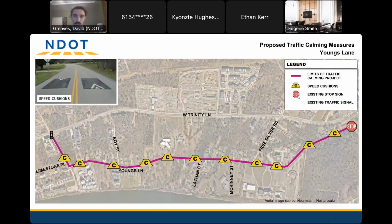So now we can move on to checking out the concept design for Young's Lane. Essentially what we're proposing is a series of speed cushions starting at the beginning of the street and extending all the way over to the end of the street. We tried to space these out as evenly as we could, but we ran into a lot of places that had steep hills in awkward places. We also design around driveways, so we don't want to place these in front of anyone's driveway such that it would obstruct them from turning in and out.